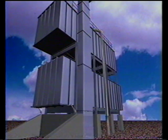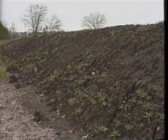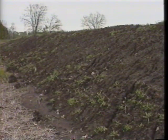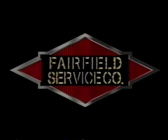In an age of increasing environmental concerns, rising costs, and restricted land use, the Fairfield Dynatherm system turns a difficult problem into a money-making product and is expandable to meet future needs.